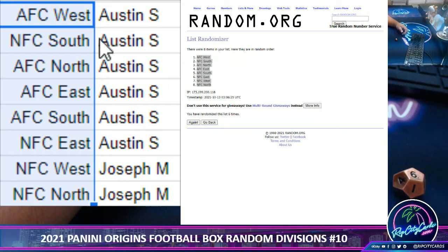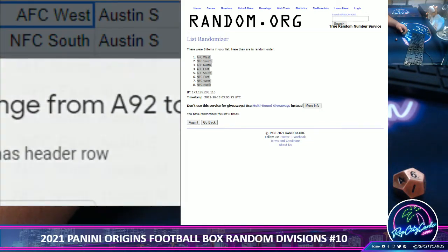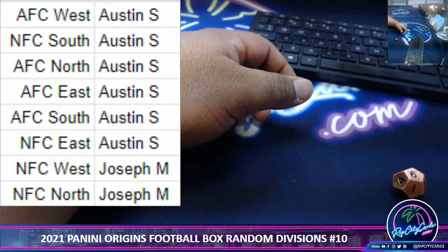Paste. Move this over. Oh, it's already sorted for me. Nice. Actually, I could probably make this nice. I don't think that did anything, but whatever. So, let's see. JMS. NFC West, NFC North, Austin, everything else.